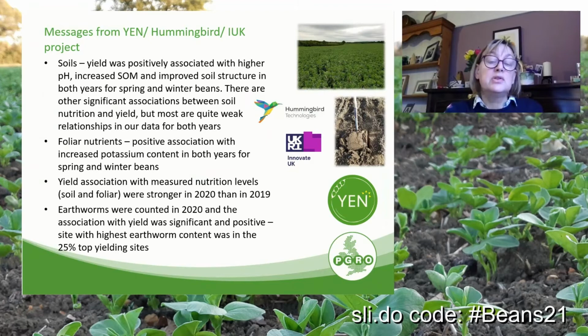We did some preliminary work to look at earthworm numbers, and we found a strong association where we had high levels of earthworms, yield was higher. And in fact, the site with the highest earthworm count was in the top 25% of the Yen crops.